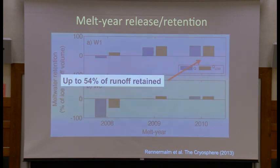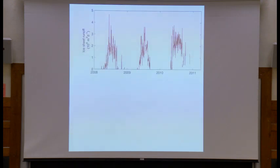Okay, so if we look closer into this process and look at the time series instead. The previous plot shows the year total. Now we're looking at the time series of runoff from the ice sheet in red here over these three years. So you can see the kind of melt season signal you would expect. You have an increase in the spring, it melts over the summer, and then it declines in the fall, and then it comes up again.